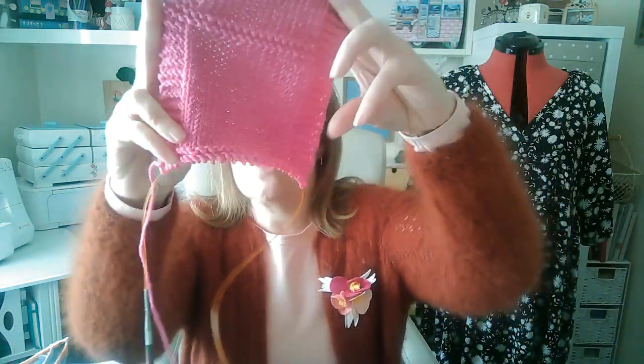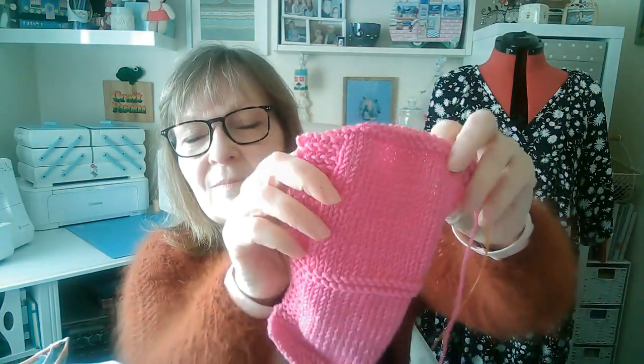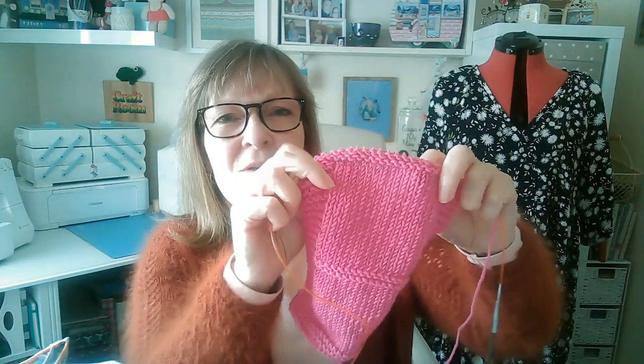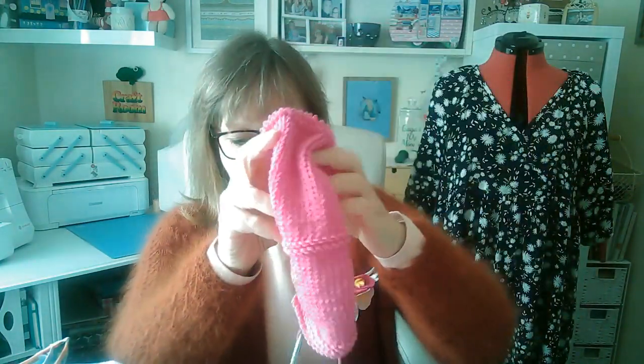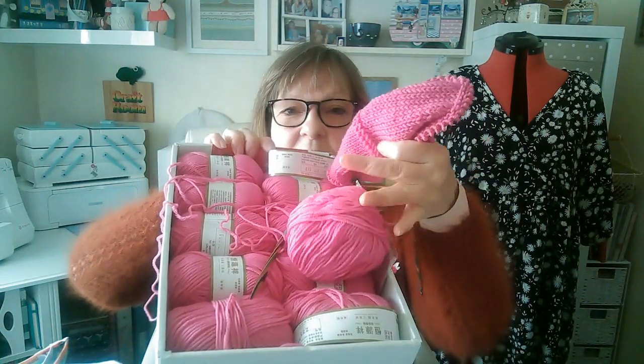And when you do gauge swatches, they do say to wash and block it. I'm not really very good on gauge swatches, and I don't really want the fabric of it to get any looser. I don't want to do it on bigger needles. I don't think the stitches will look very nice. So I'm going to have a go at doing this.